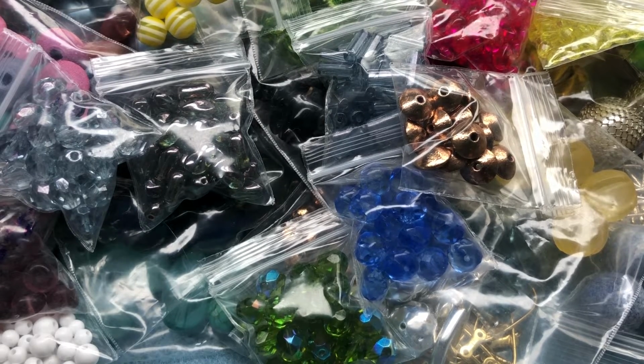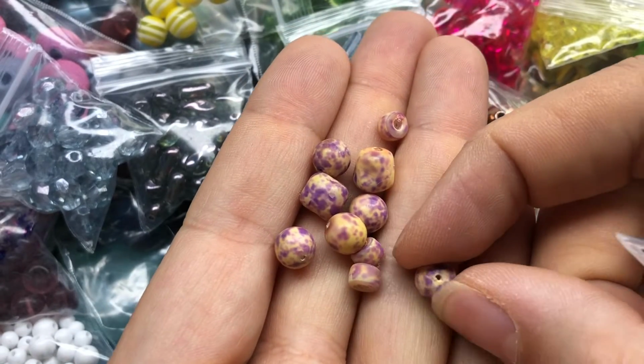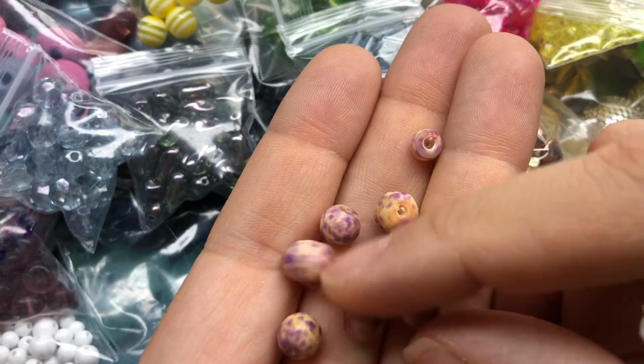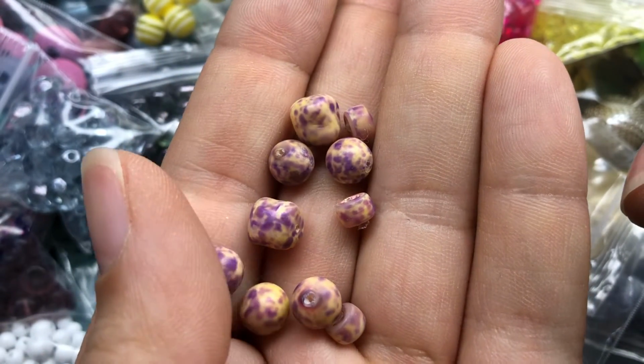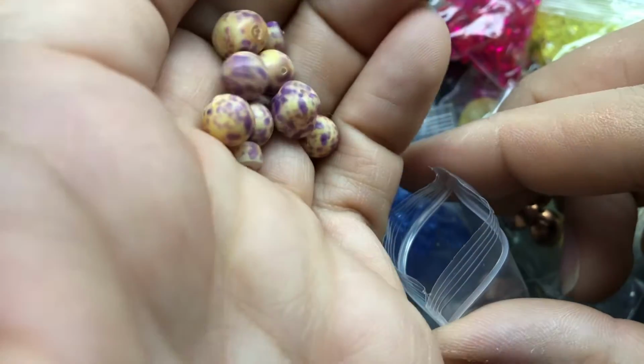These are really neat. These are the second to last bag. I don't know what they are. I think they're acrylic. Almost positive they're acrylic, but they could be glass. And yeah, they're acrylic and they're really, really cool. It's like a mottled purple and yellowy color.